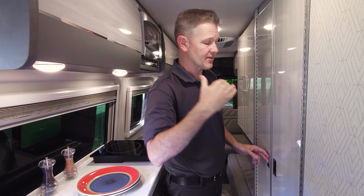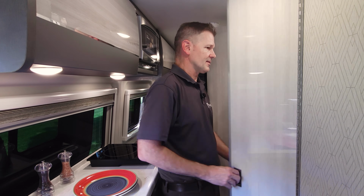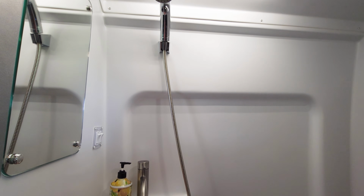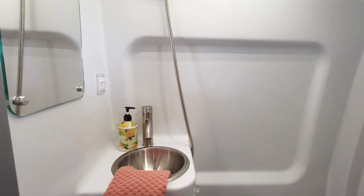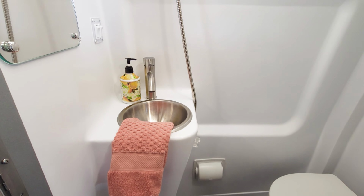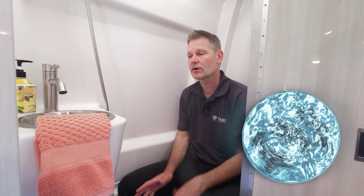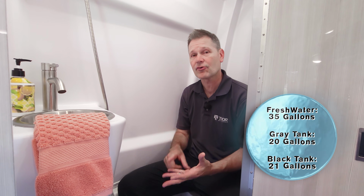This is a very usable wet bath. I'm going to step inside here and show you how much room we have. For a van that is 24 feet, 8 inches in length, this is a great size wet bath. Very respectable tank sizes as well. No cassette toilet on this, more of a standard RV black and gray tank with your fresh water tank for you. Your sink is here.